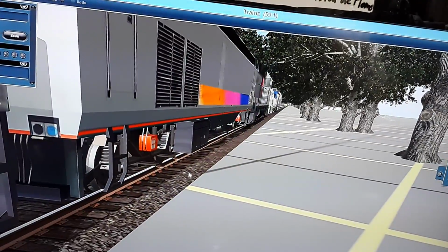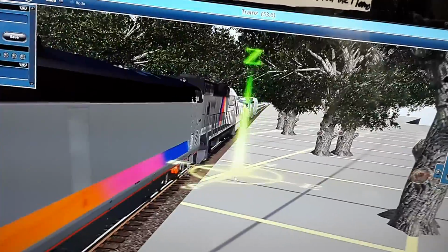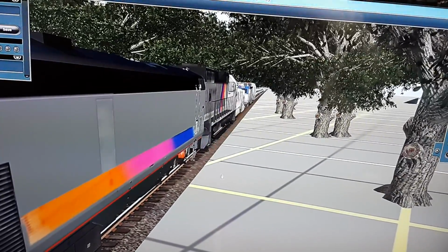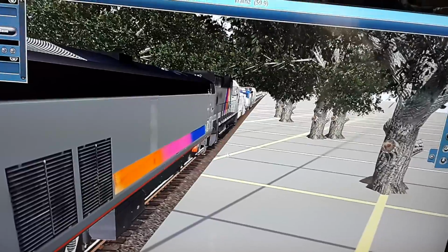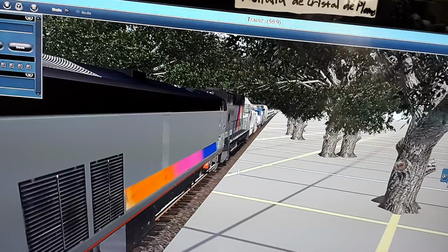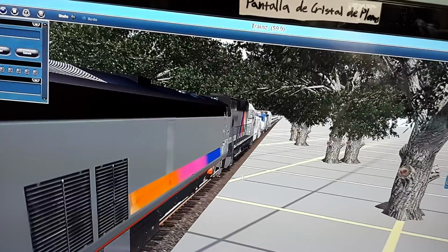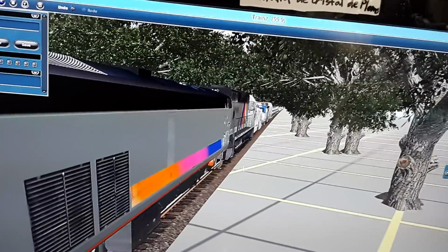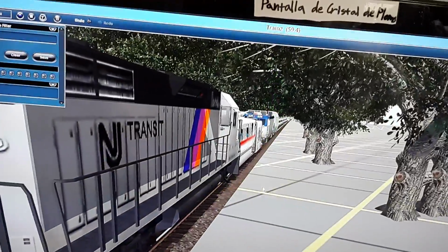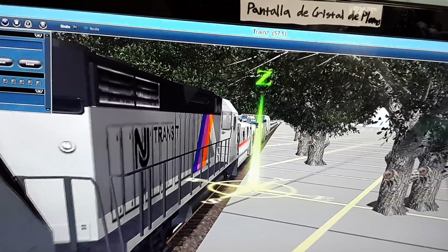This P32 ACDM is repainted for New Jersey Transit because I couldn't find any, I think they're called OUT 45 DPs or something. It's kind of like an OUT 46, only it can also use diesel power. And apparently New Jersey Transit uses those for diesel powered lines that enter New York City. I'm also using this GP38-2 because even though New Jersey Transit doesn't have such a locomotive, it looks realistic enough to be believable.